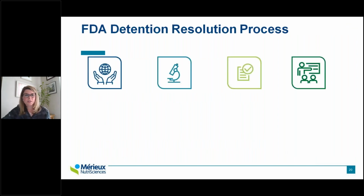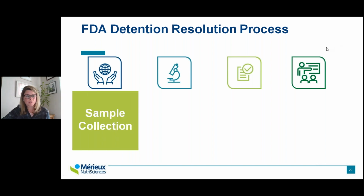So if you do decide to move forward and continue on an FDA detention resolution path with a third party lab, there are certain steps that need to be taken. We're gonna dive deeper into each one of these and drill down the process. But just to give you a broad overview, it's going to begin with a sample collection. Again, your lab or a third party sampler is going to do this for you. There are specific processes that have to be followed.